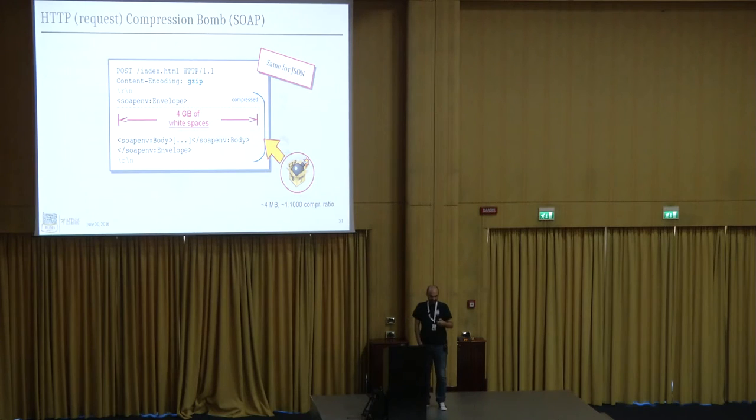Now, what do these compression bombs look like? As I said, HTTP response compression is part of the standard. What is not in the standard is the compression of the request. The compression of the request is an implementation-specific feature. So maybe there are web servers out there that don't even support that. We looked for web servers that support it, like Apache. There are other web servers, if we can call them that, like Tomcat. It doesn't support it natively, but you can add filters to include the feature of decompressing post data.